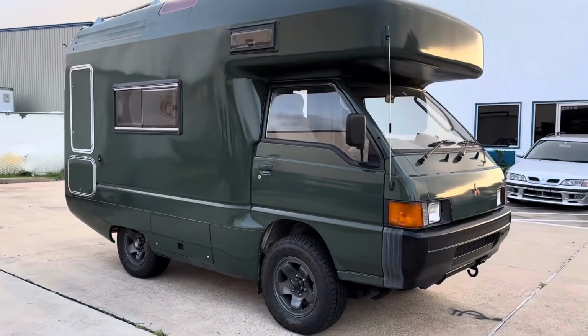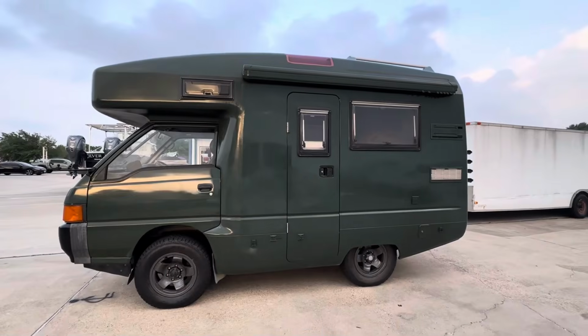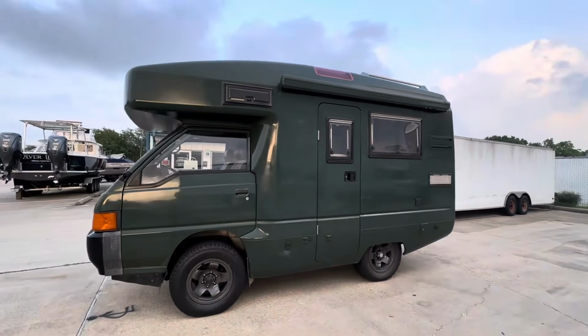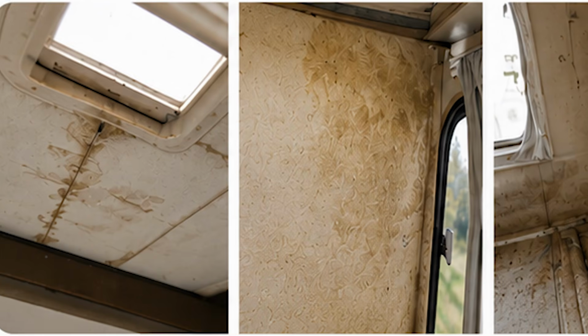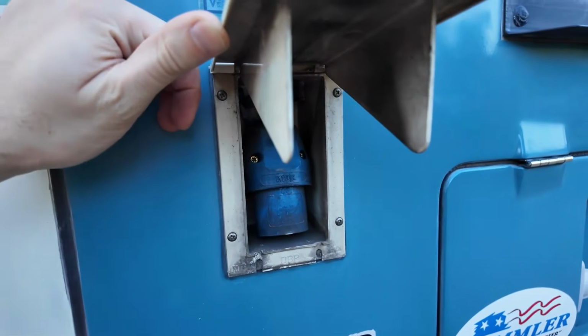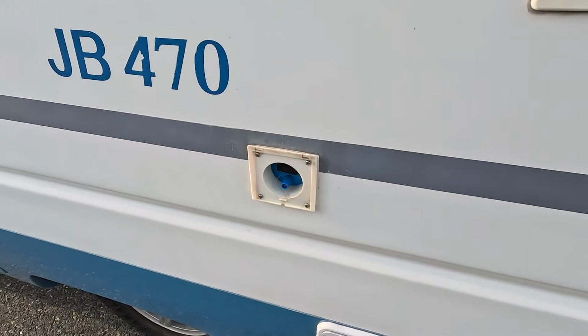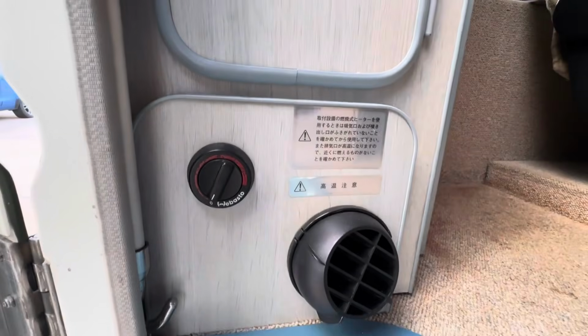Before you buy one, though, make one careful inspection checklist to avoid any headaches. Check the import paperwork first. Then inspect the frame for rust, the coach for water damage, and the roof seals and rack mounts for leaks. You should also test the shore power connection, gas system, batteries, wiring, water pump, hoses, tanks, refrigerator, and heater.